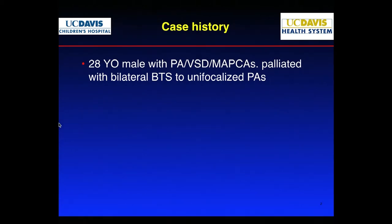So it's a 28-year-old male who has pulmonary atresia, VSD with MAPCAs, that have been palliated with bilateral BT shunts to unifocalize pulmonary arteries. And this was done a while back.